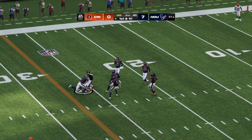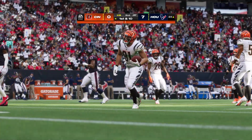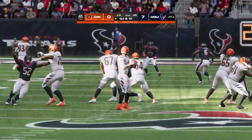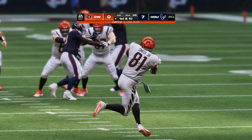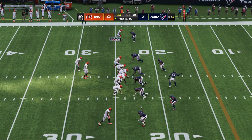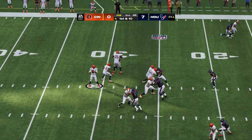Burrow's throw complete there to Smith. A good gain again. That's now 31 yards combined on those last two plays. And after that completion, you can understand why so many teams in the league are emphasizing speed on defense at every position. The tight ends have created so many tough matchups now. If you can't run with a tight end as a linebacker, this is going to be the result every time.